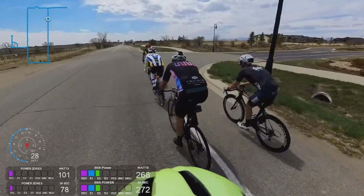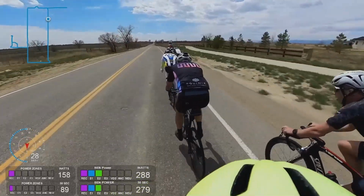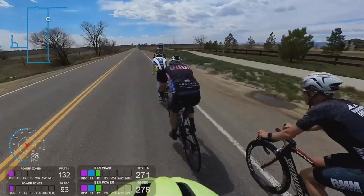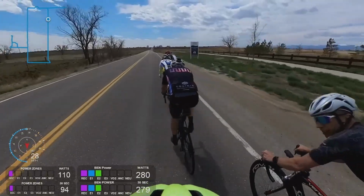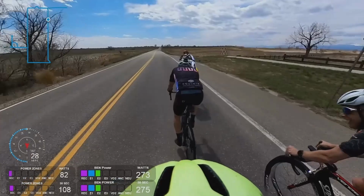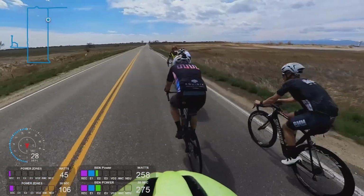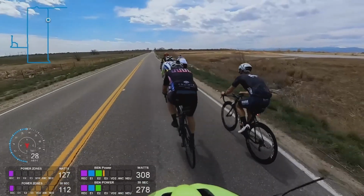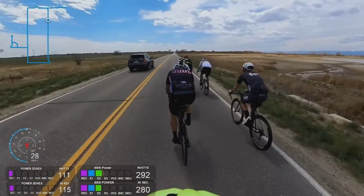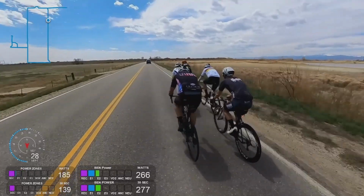Ben pulls off after a magnanimous pull, and it looks like Greg has taken over. I'm still sitting in there pretty easily. And look at that, my 30-second wattage, 95 watts. You can see how easy it is when there's a headwind and people are working hard up front. Ben still sliding up the inside at almost 300 watts, and life is good here for him.